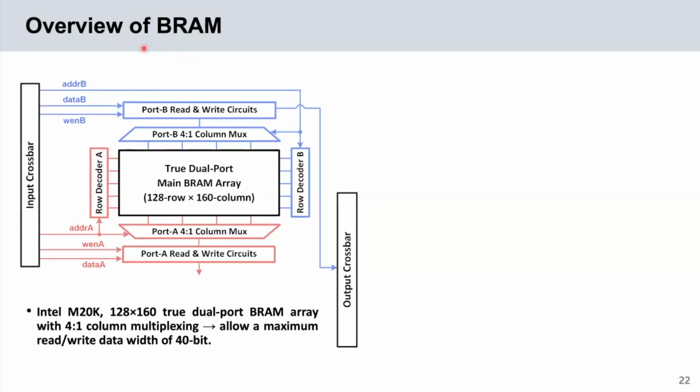Yeah, so let's first talk about the overview of BRAM, because we are actually going to use BRAM to do computing in memory in FPGA. And this is the only memory block that we are currently working on. So first, let's look at Intel's FPGA BRAM. It's called M20K. This 20K means the capacity, because it can store 128 by 160 bits of data inside this memory block. So this should be 20 kilobits, if you do the math.